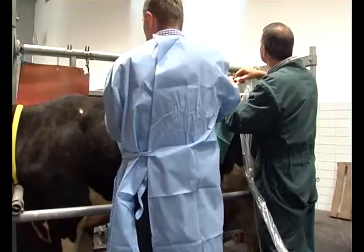I've got a toggle wire under. Just a hand breadth left of the navel and just in front of the navel. And the only thing I have to do now is just pull the Abomasum like a fish to the bottom and you fix it with the Mullbinde.